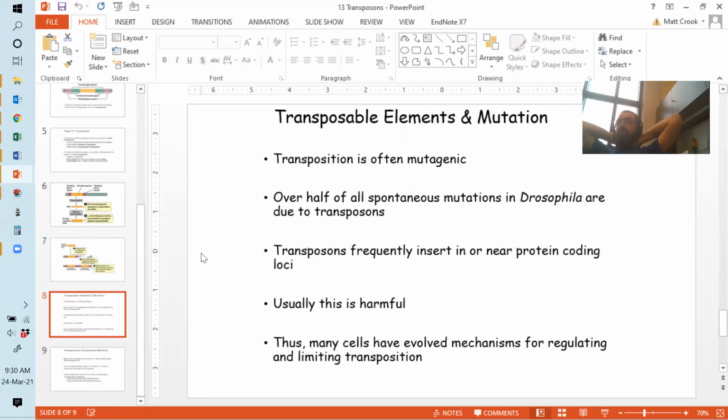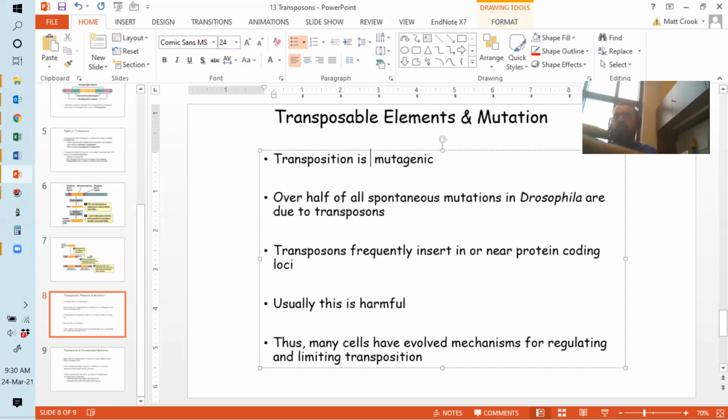So transposition is actually always mutagenic, right? Because it will always change the DNA of the site that it gets inserted into, either through its presence, because it's large, or because when it moves again, it leaves behind that repeat that didn't exist there before, right? Which is essentially an insertion mutation. It's a creation of new bases that didn't exist there before, right?